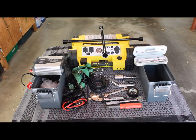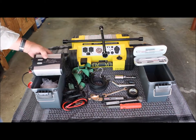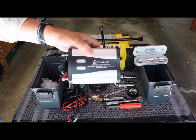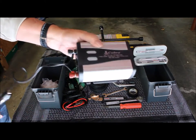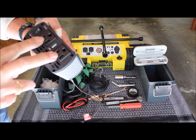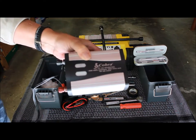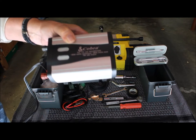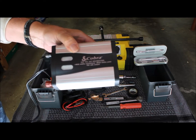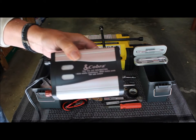Finally, here's the contents of the rest of our EDC system. In one of the plastic ammo boxes is a Cobra DC to AC inverter that we can plug into the cigarette lighter, with two plugs here to get AC power out of the Jeep. Comes in pretty handy, 400 watts constant with a peak at 800. Not sure it's going to power up an instant coffee maker or anything like that, but it'll get the job done for the majority of things that we're going to need.